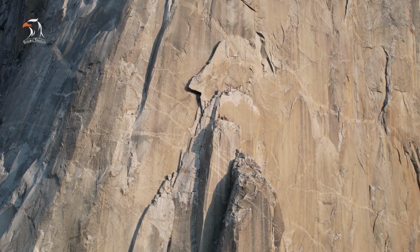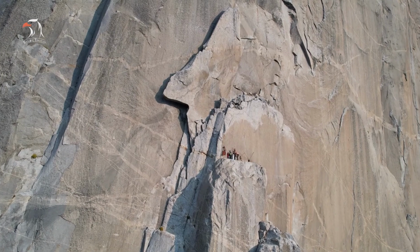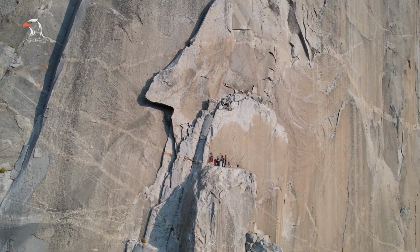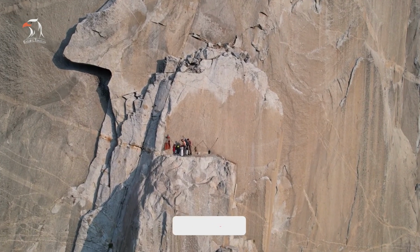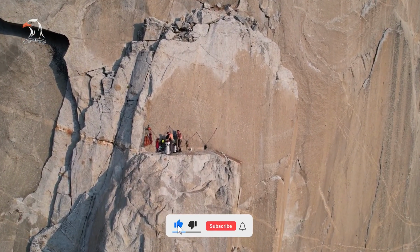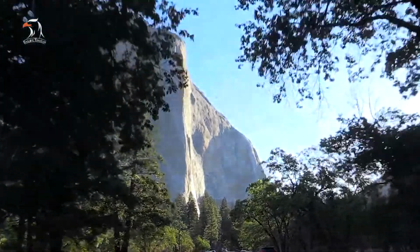He became the first person to climb El Capitan without ropes and completely unaided. The climb took 3 hours and 56 minutes. From the Tunnel View lookout, El Capitan is the massive cliff on the left side of the valley, standing notably higher than everything else in view from this vantage point.